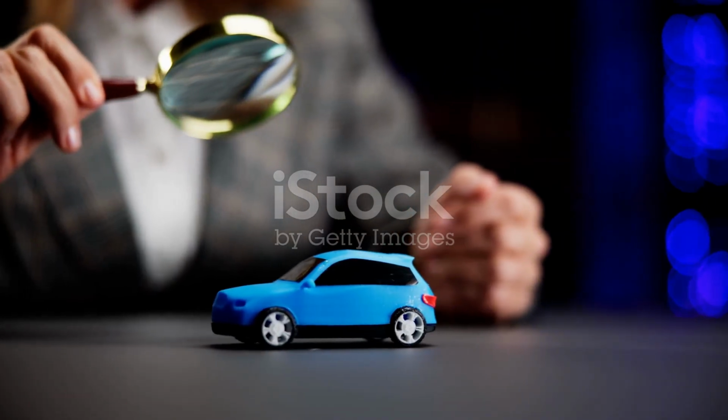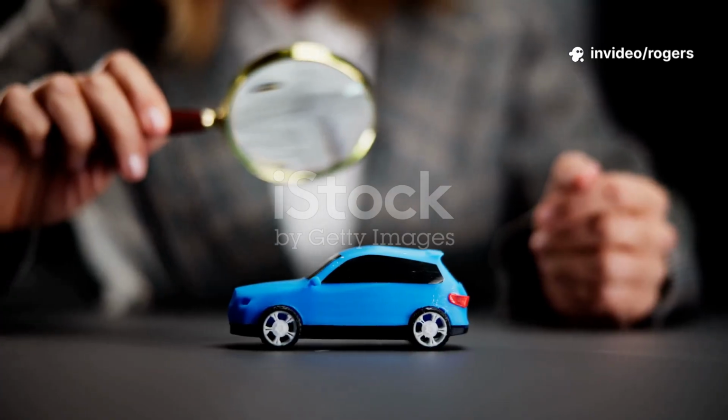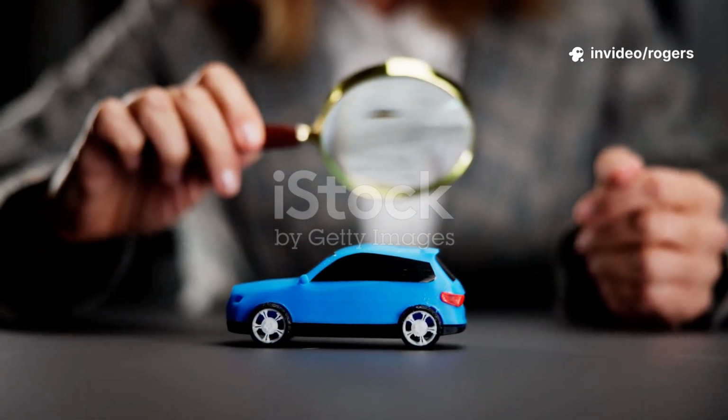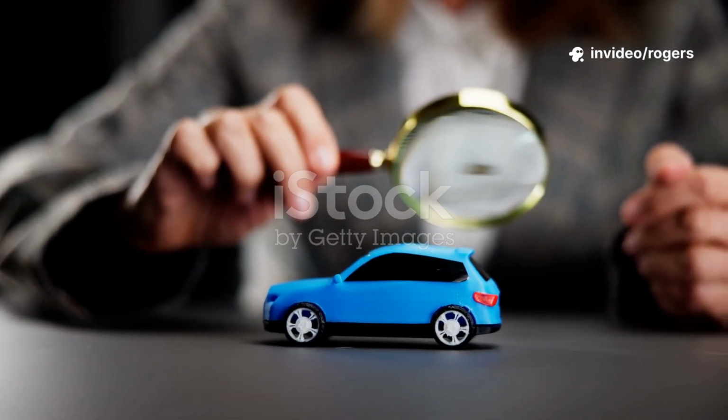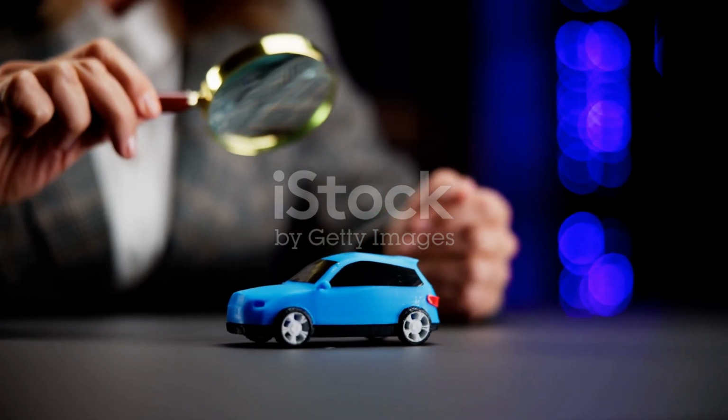Time to play detective and assess the damage to your side mirror. A broken side mirror can be a real pain, not just aesthetically, but also for safety reasons. Before you even think about ordering parts, it's crucial to understand the full extent of the damage.